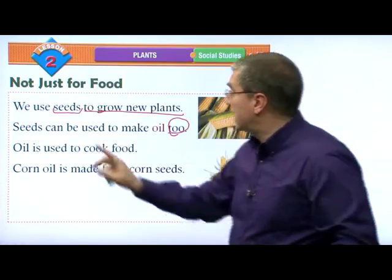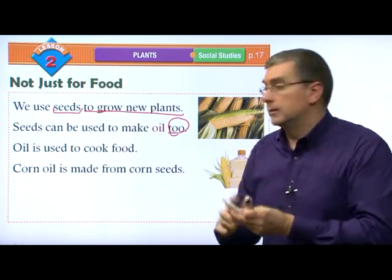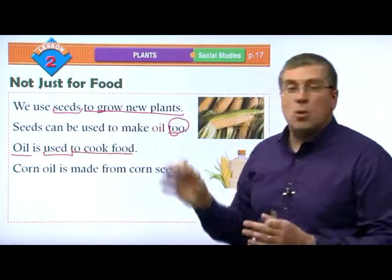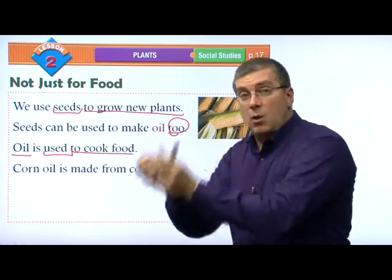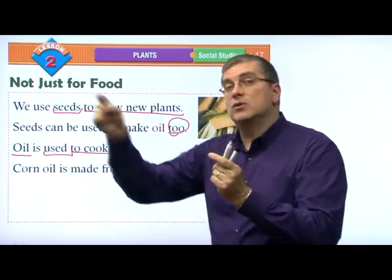Another way, second way, we can use seeds to make oil. Oil is used, why? To cook food. So oil is used to cook food. First we have a seed. We use the seed to make oil. Then the oil is used to make food. So we have a few steps.